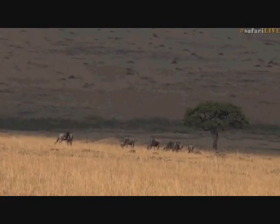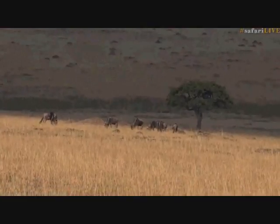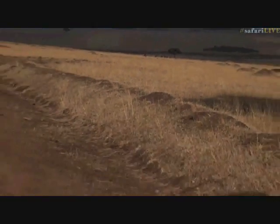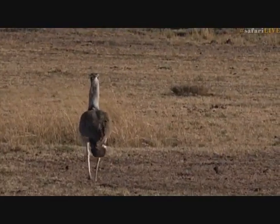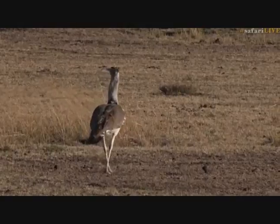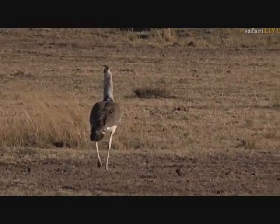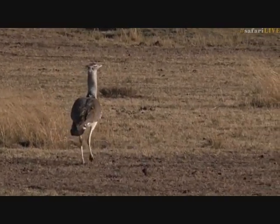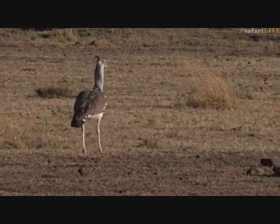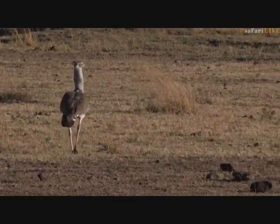Alright, I believe that Scott has managed to find himself something not cattish right now. Yes, we have left the lions due to the fact that they are quite well concealed in the bushes, as well as the fact that the signal is not great. And there are so many wonderful specimens roaming around the Mara, just like this Kori bustard.